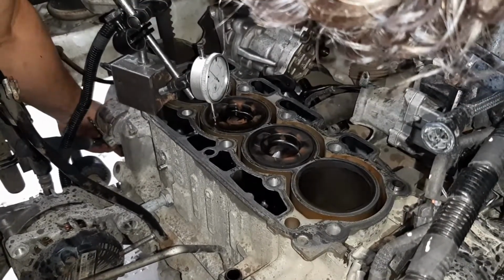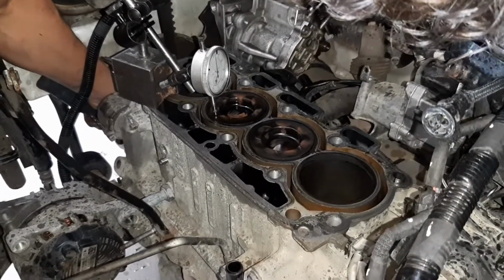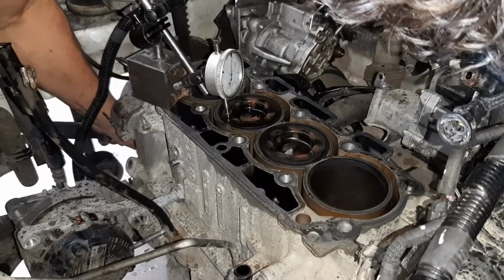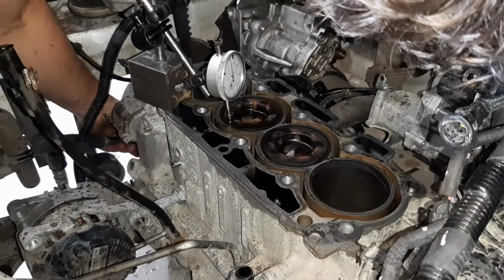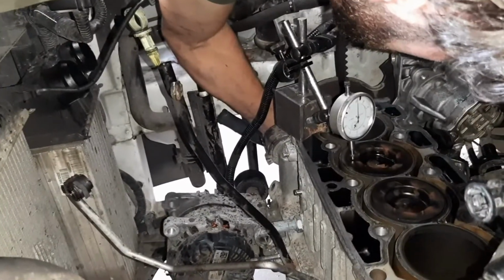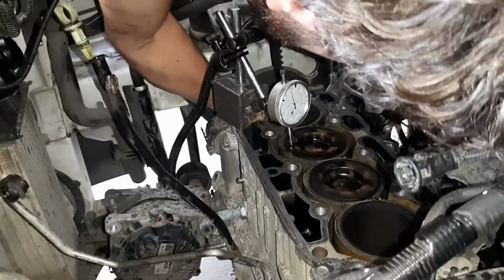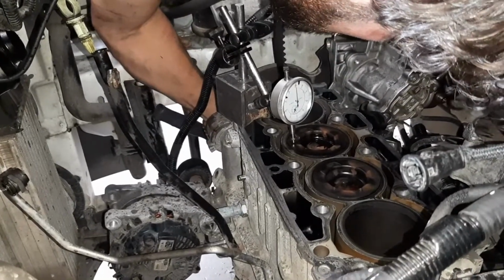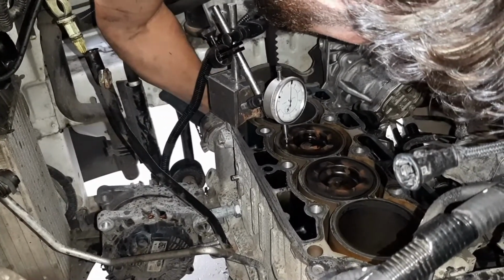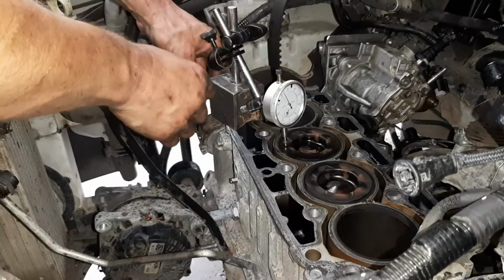Apologies for the alarm in the background, it's going off over the road. It's a really hot day and we're flagging a bit now, but I'm going to take these measurements as discussed to ensure that the con rods aren't bent. Don't worry, Paul, if they're bent we can edit this. 5.4. And we'll just get another block and say, yeah, it's fine.